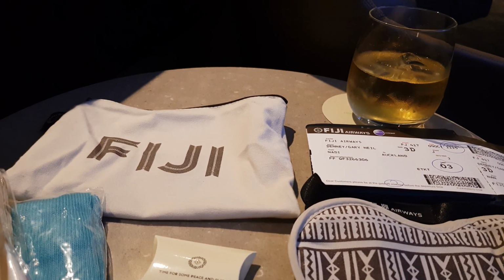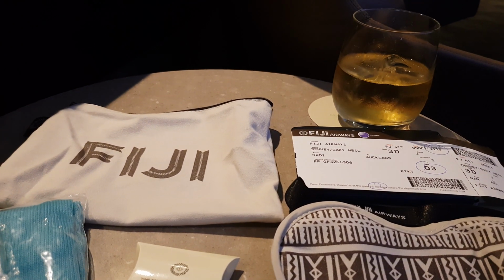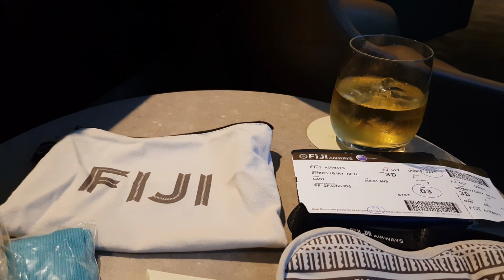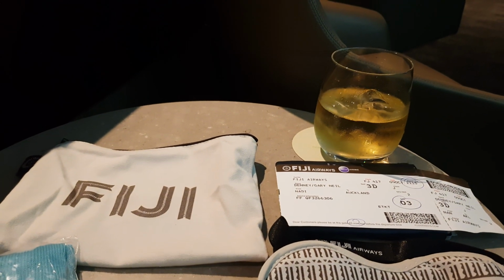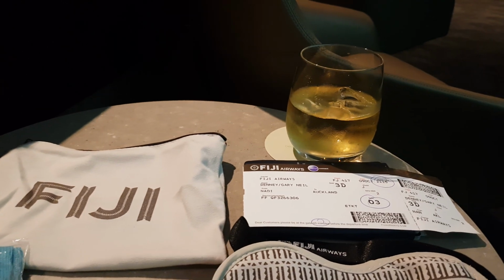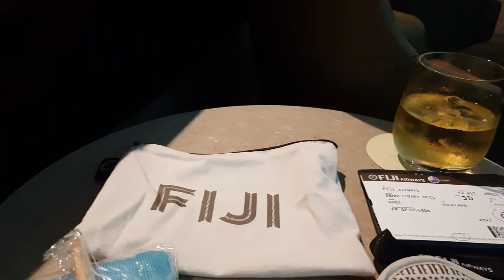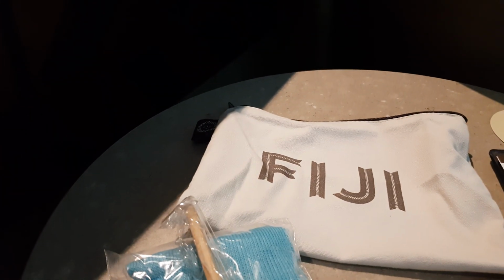Usually for short-haul flights, Fijian Airlines don't provide an amenities kit, but I did ring in advance of this flight because it is short-haul from Nadi to Auckland, and asked if they could possibly supply one for me to use in the travel vlog.